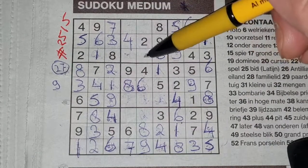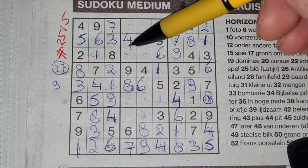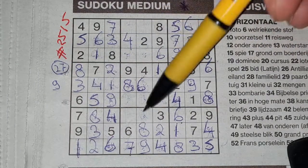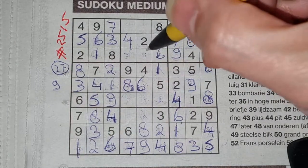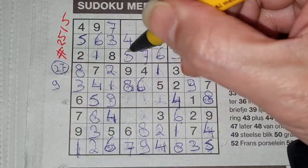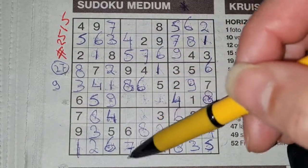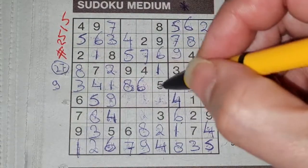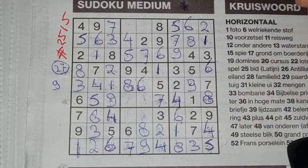2 numbers left in the third row for the numbers 7 and 5. 7 and 5. We see there 7. No 7 there. 7 should be here and a 5 goes there. 7 in this column, 7 in the middle column, and the column next. The only place for the 7 should be there.